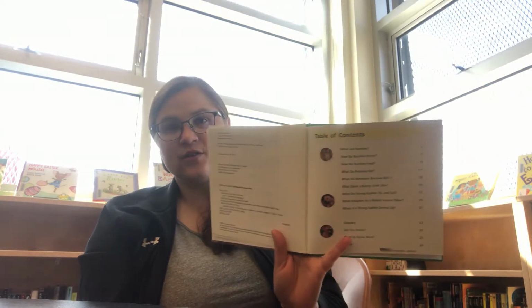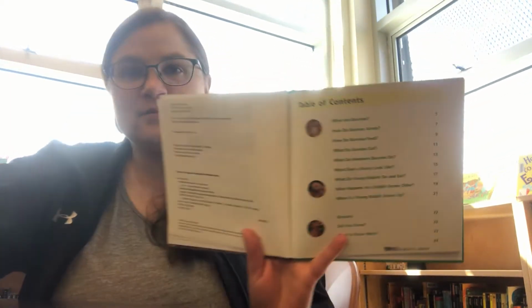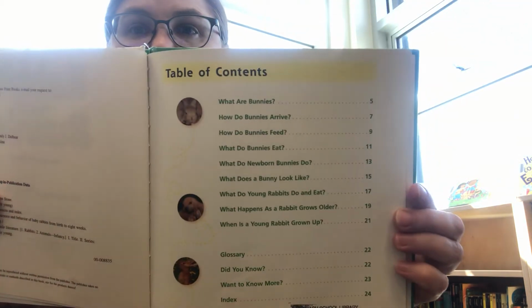So we start off here with the table of contents. Maybe I need to move a little bit closer here so you guys can see as well. Okay, so there's the table of contents.